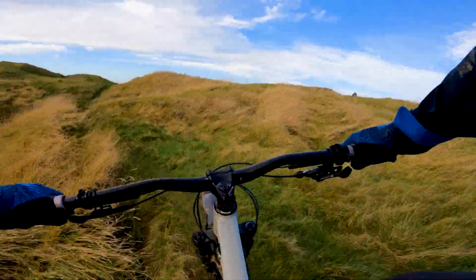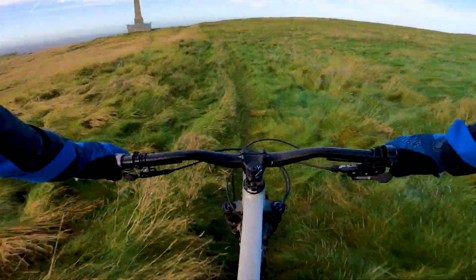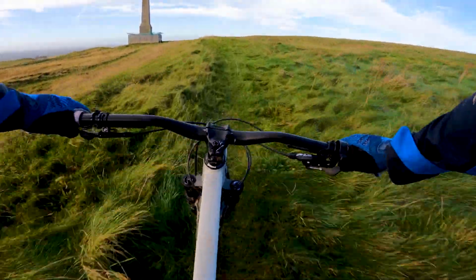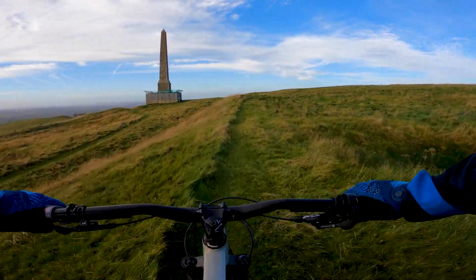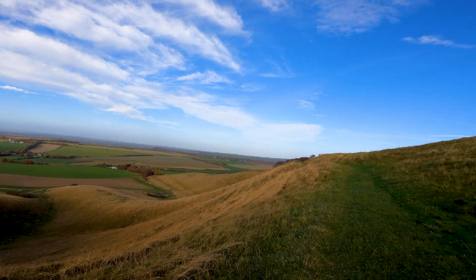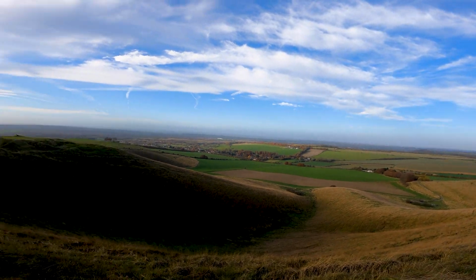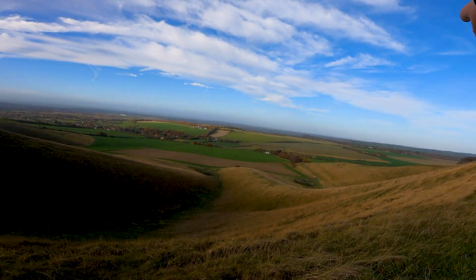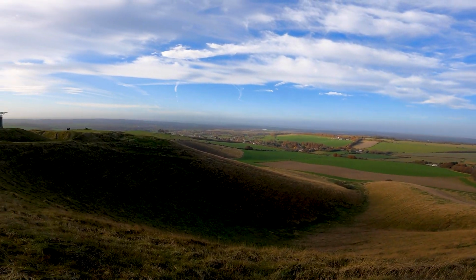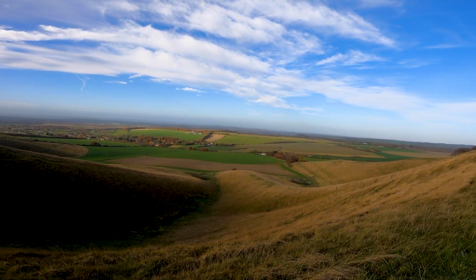This is cool. So this is the view from Cherhill Hill. See, this is Oldbury Castle behind me, the hill fort. On the top of the hill, this is Cherhill Monument. The White Horse is just around the corner, on the side of the hill here. But absolutely stunning view today. Perfect conditions.